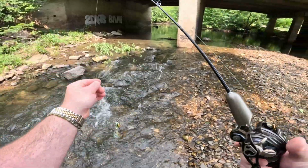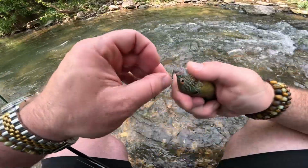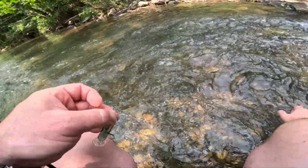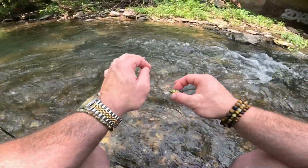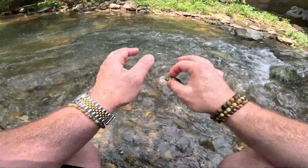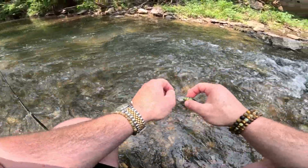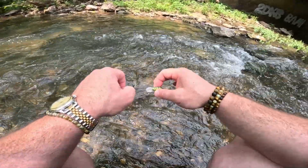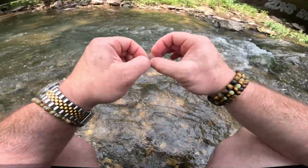A little bitty guy. That was a decent little leg of the creek. It's kind of loud right here. A couple of roads all go over it. A couple of main roads right through the middle of town.